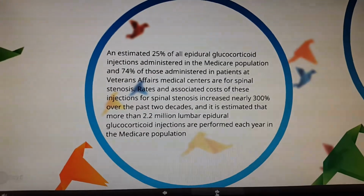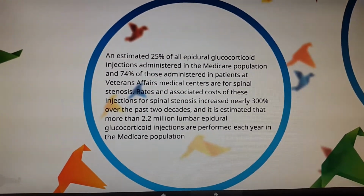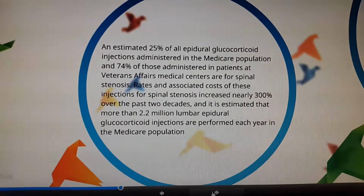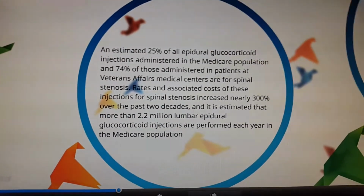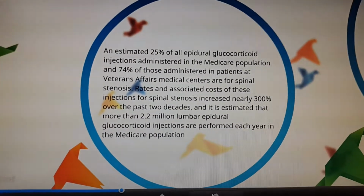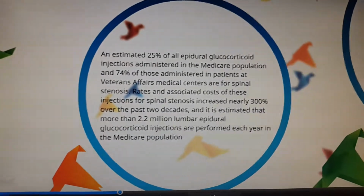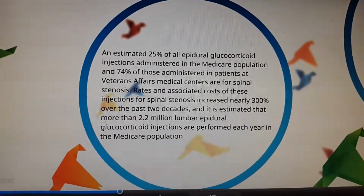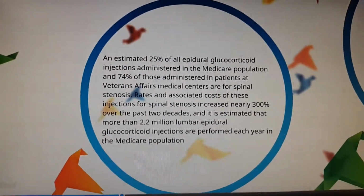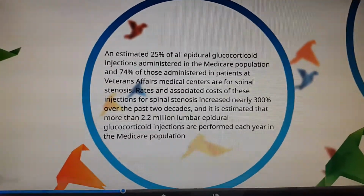An estimated 25% of all epidural glucocorticoid injections administered in the Medicare population, and 74% of those administered in patients at veteran-affiliated medical centers, are for spinal stenosis. Rates of this injection for spinal stenosis increased nearly 300% over the past 2 decades, and it's estimated that more than 2.2 million lumbar epidural glucocorticoid injections are performed each year in the Medicare population.